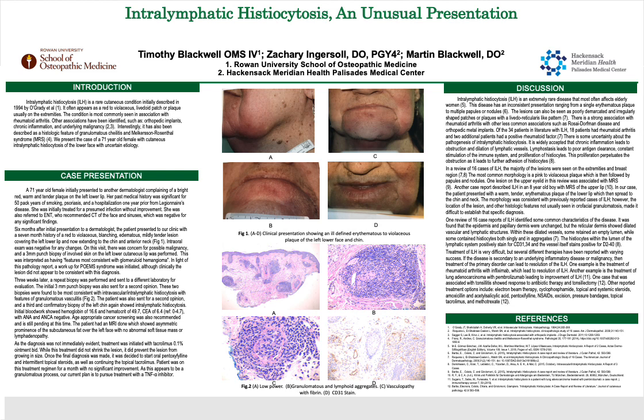Her labs showed hemoglobin was 16.6. Her calcium was high, at 6.4, but ANA and ANCA were negative. The patient also had an MRI done, which showed asymmetry and no abnormal soft tissue mass or lymphadenopathy. So it was a very interesting case. We didn't really know how to treat this, as there's not much literature.